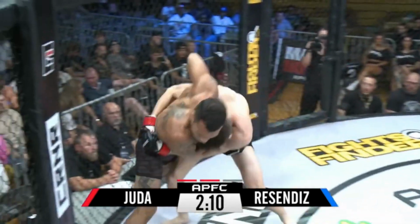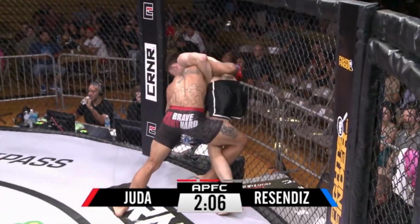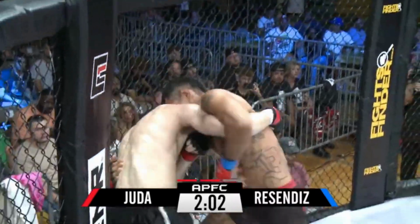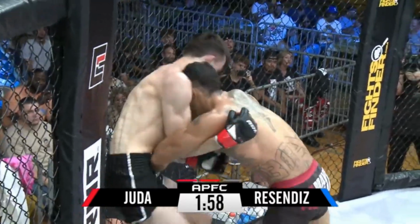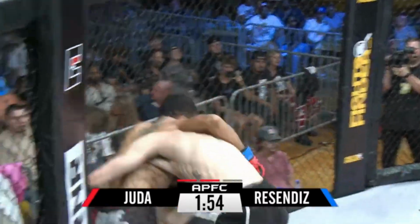And there you go, Juda, trying to get it where he wants it. Beautiful defense, though, by Resendiz below, finally finding the defensive grappling. Yeah, nice adjustment right there. And now Resendiz has the underhooks. Juda doing a very good job of getting him back, trying to get off his position, but Resendiz holding around the fence right now. This is a battle of wills right here.